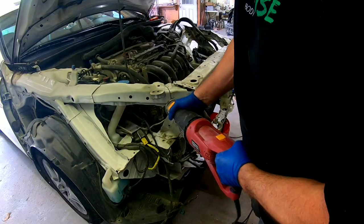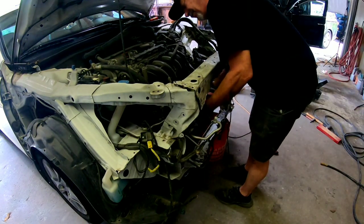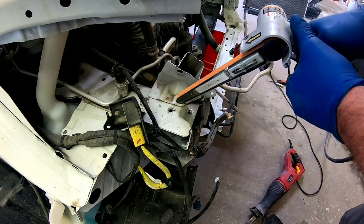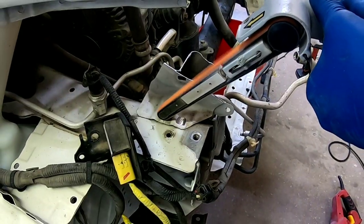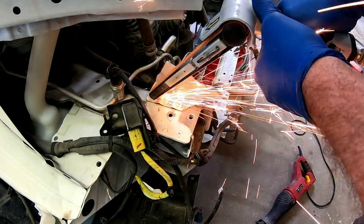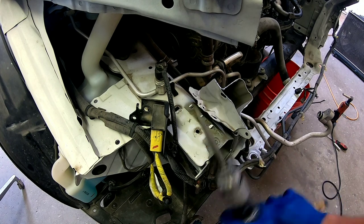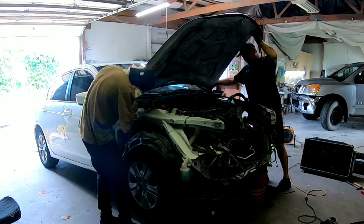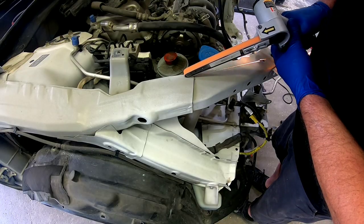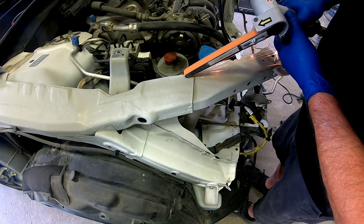Now I'm going to use my Sawzall to remove portions of this radiator support so I can access all the welds that need to be ground down and drilled in order to remove the rest of the radiator support. So I'm using my belt sander here to grind the welds, and then I will use my air hammer to remove those welds and break them loose. Now this radiator support wraps around that frame and it's welded there, so all those welds need to be removed, as well as the top portion of the radiator support here where I'm belt sanding these welds.